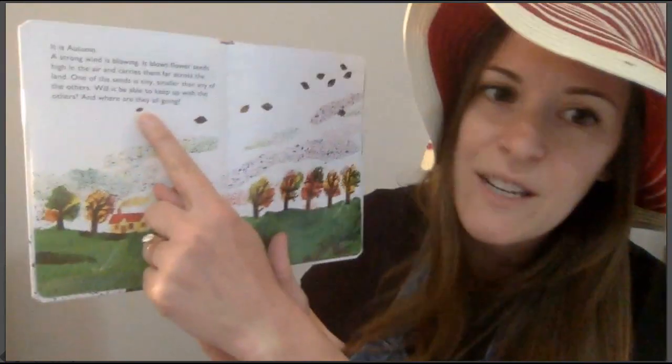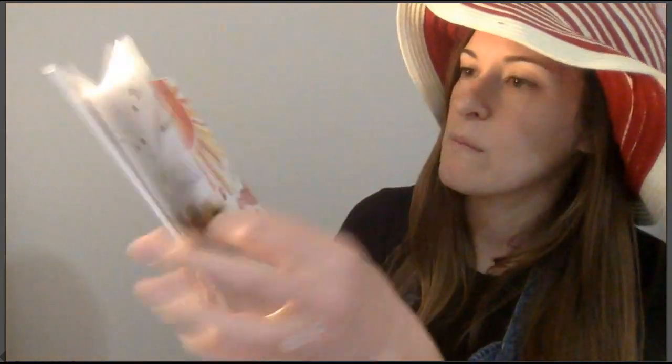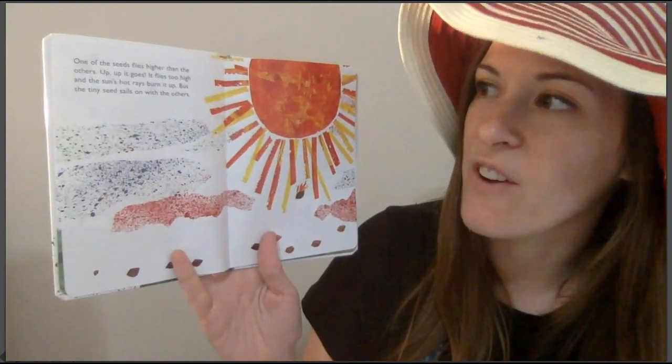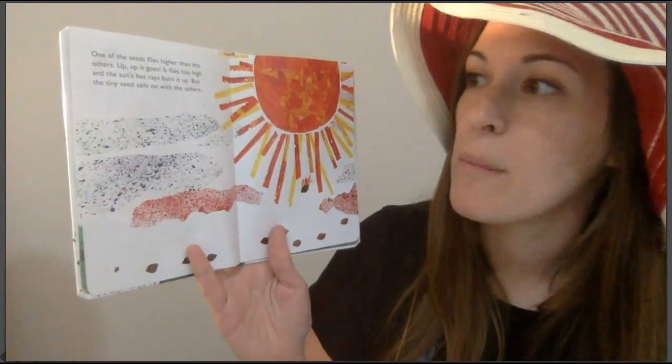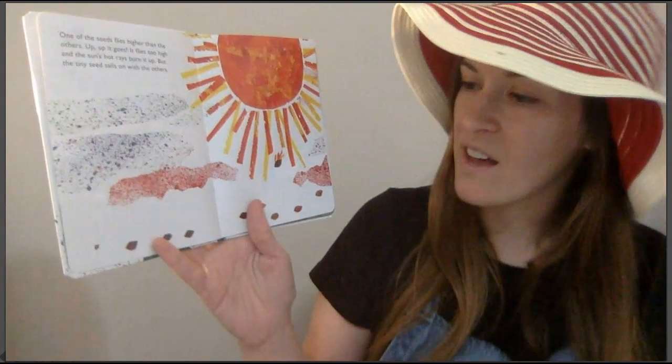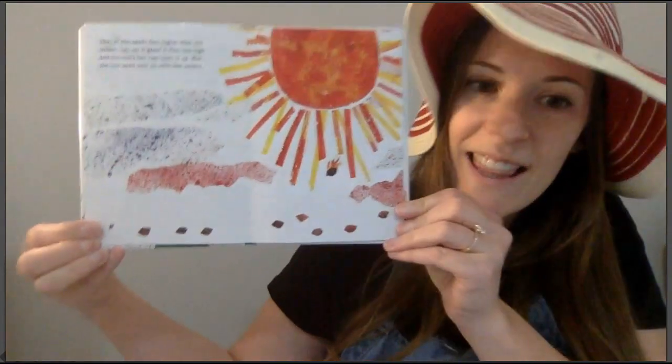There's the tiny seed right there, smaller than all the others. One of the seeds flies higher than the others. Up, up it goes. It flies too high and the sun's hot rays burn it up. But the tiny seed sails on with the others. Can you find the tiny seed? You got it right there.